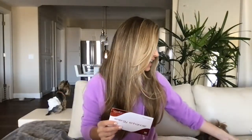Energy enhancer. Again, this is a patch. I'm just letting you guys know the patches that I like to use for my clients and my customers the second month, not the first month. A lot of people want the energy enhancer, but what I want to say is, again, you're getting so much out of this X39 patch. This patch is amazing. I personally never start my clients on both of these patches at the same time.